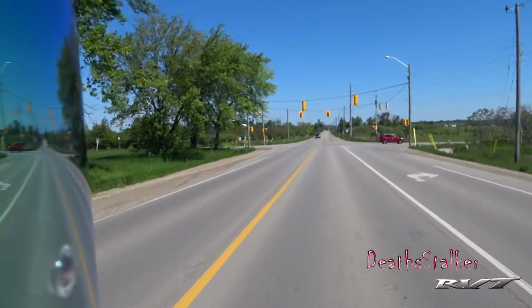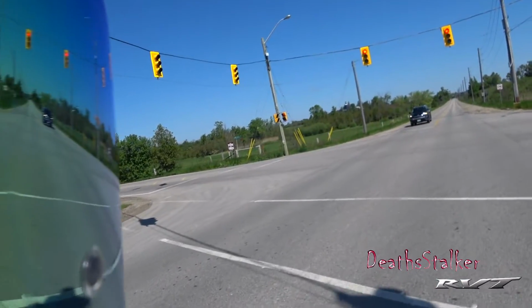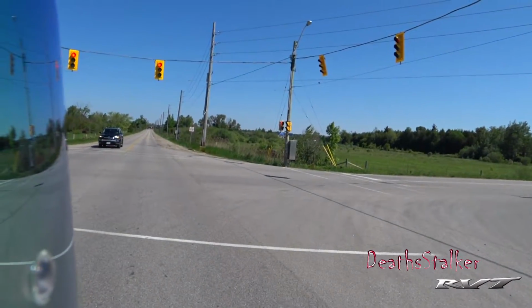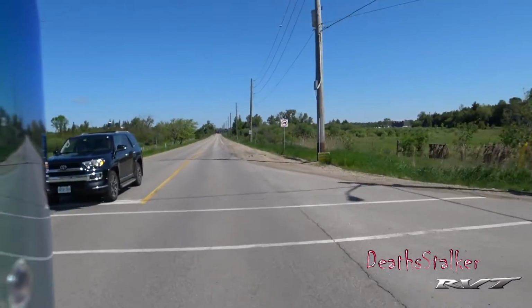This far, so I have no idea what's around here. Well, this is actually the end of Wellington Road, because now it becomes Downey Road.